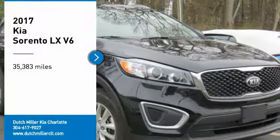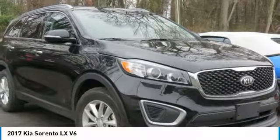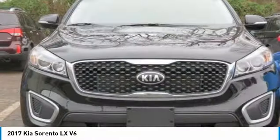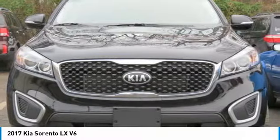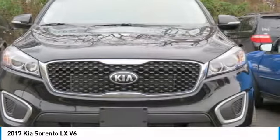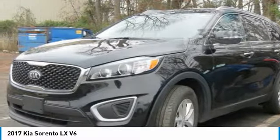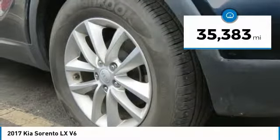We are pleased to show you the 2017 Sorento. The Kia Sorento is a comfortable riding, powerful, compact SUV loaded with impressive standard features. Take one look at its stylish, sleek design and you'll want to cross over to a Sorento. This vehicle has less than 40,000 miles.